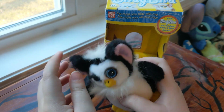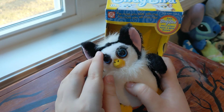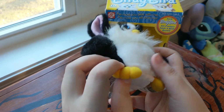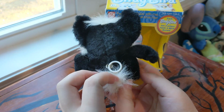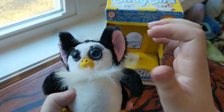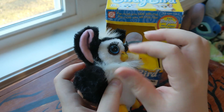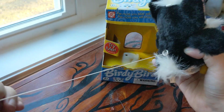Has little wings like a little penguin, ears like the Furby, beak like the Furby, eyelashes like the Furby, feet definitely like the Furby. But even though it has fluff here and uncharacteristic Furby fluff here that isn't Furby-like, and the tail, it has a pull string.